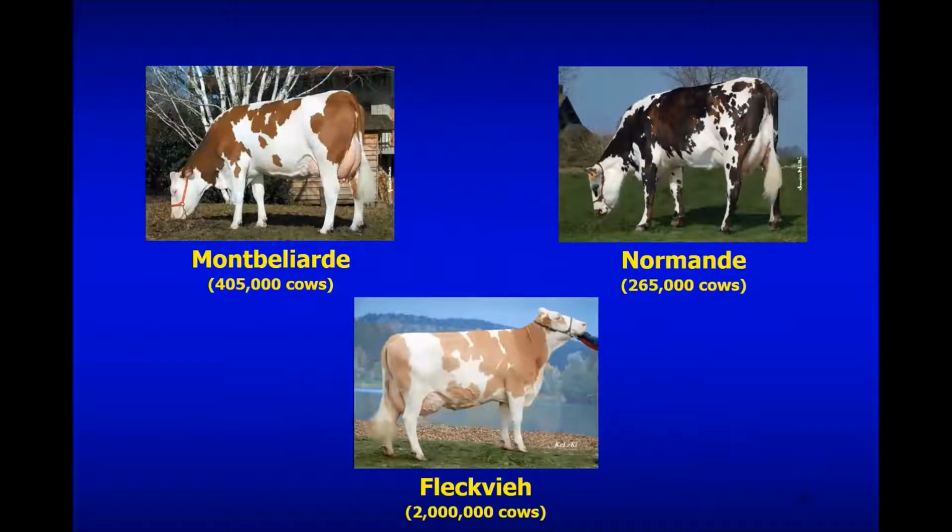But you can see these are not small breeds. There's lots of cows around the world. If you consider the U.S. Jersey population is about 300,000 cows, so you're right at about the level of the Normandy. So the Montbéliard's probably larger globally. And the Fleckvieh is really a large dairy breed around the world compared to many of the other dairy breeds.